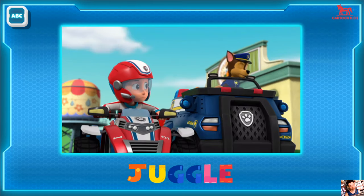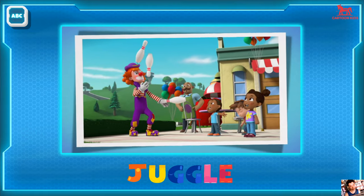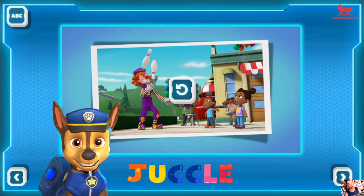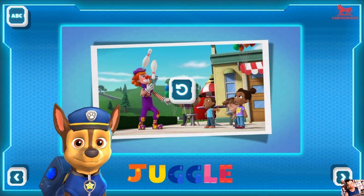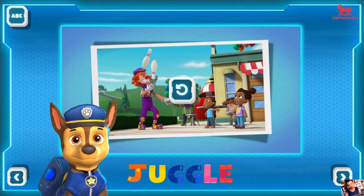I didn't know Mr. Porter could juggle! Neither did I! When you juggle, you toss lots of objects in the air again and again without dropping them. Can you juggle?